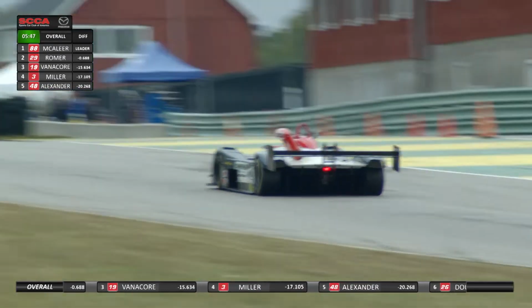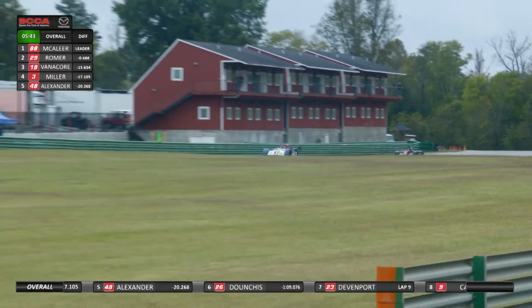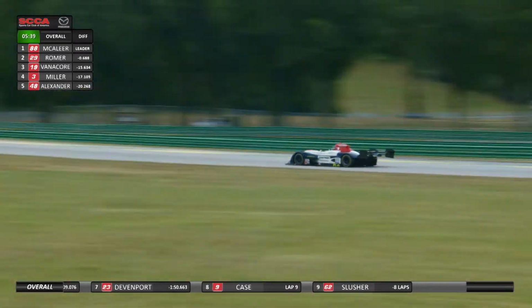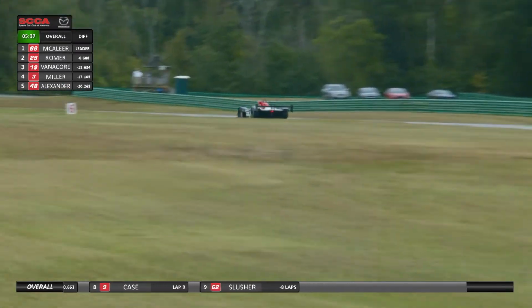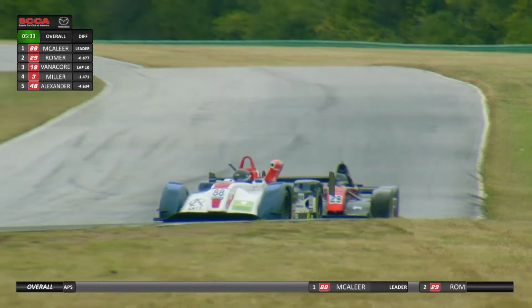Getting official, we won't get all the laps in, so we have 5 minutes and 45 seconds, just under, remaining in this one, so time will be the factor. About maybe 3 laps at this pace that they're going now, as having just started a new lap.